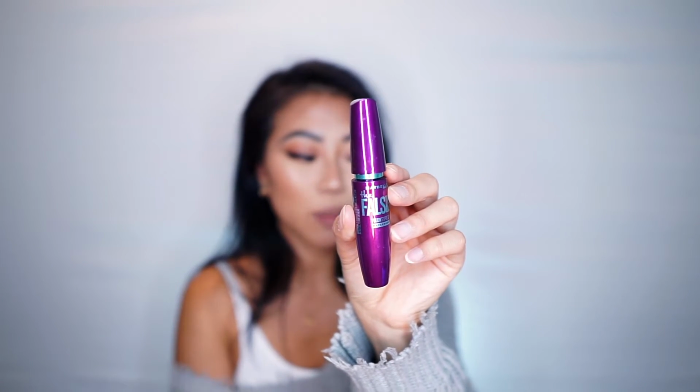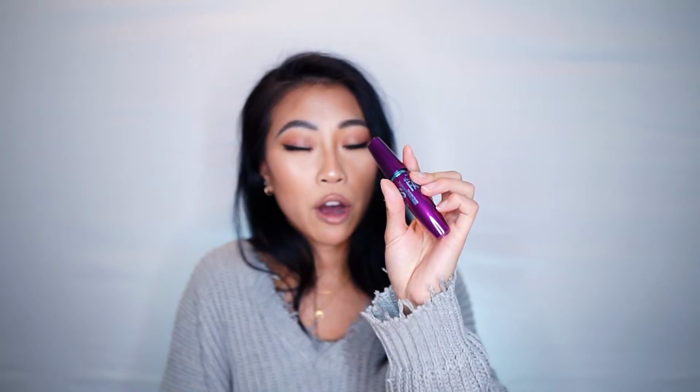One of my favorite all-time waterproof mascaras is from Maybelline. This is the Falsies, and especially if you have straight lashes like me, one of my favorite things to do is to curl my lashes and put one thin coat of waterproof mascara, and then after that I can go over with any type of mascara and my lashes will stay curled all day. So especially if you have that problem, go in with a quick coat of waterproof mascara and I promise you, you will never skip the step. I will always repurchase this one over and over just because it's the best.